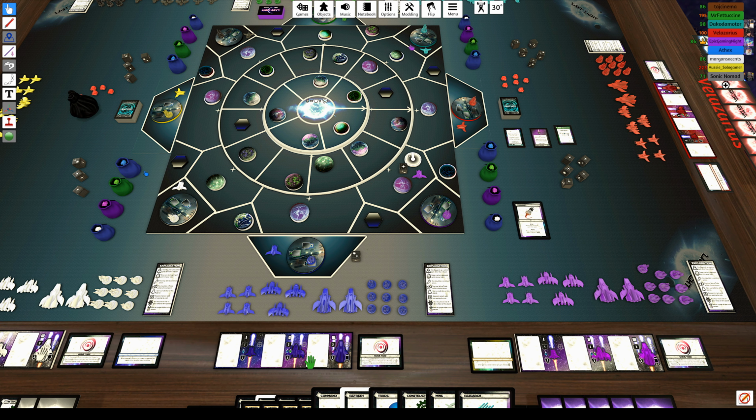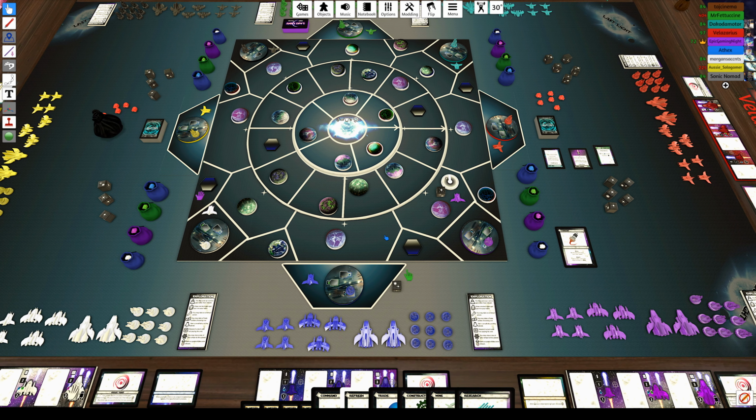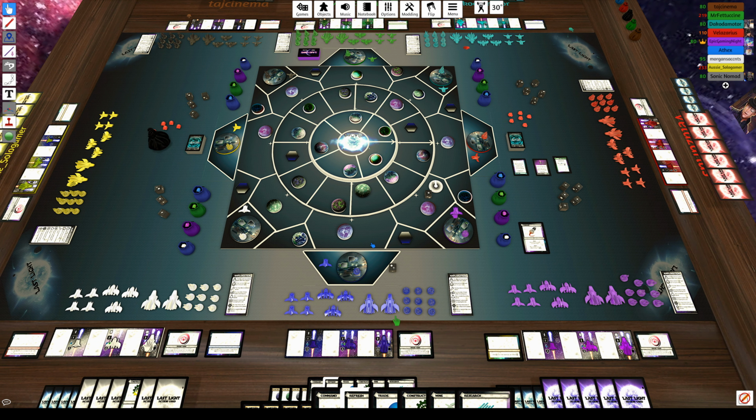I would normally describe asteroids and how those work, but there are no asteroids because we're playing an 8-player game and we're using the entire map. But yeah, so that's basically all of the action cards.